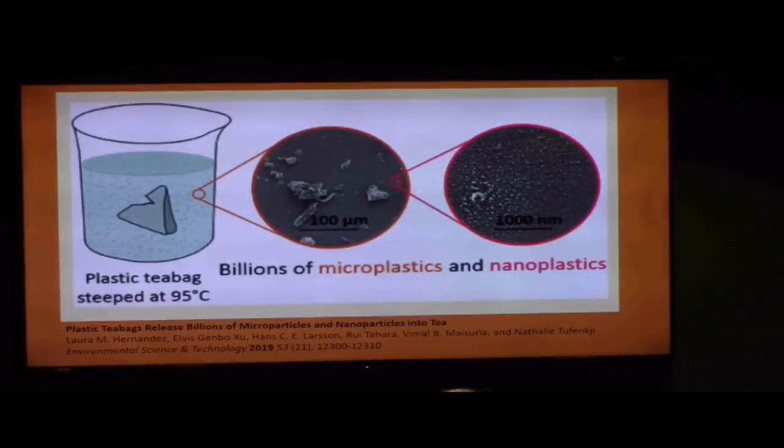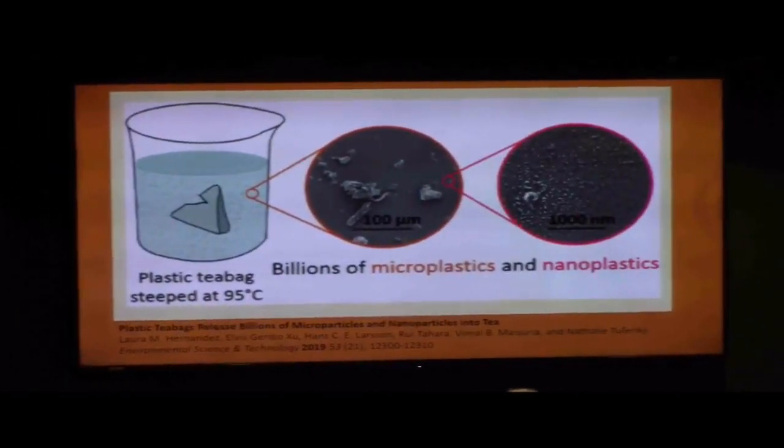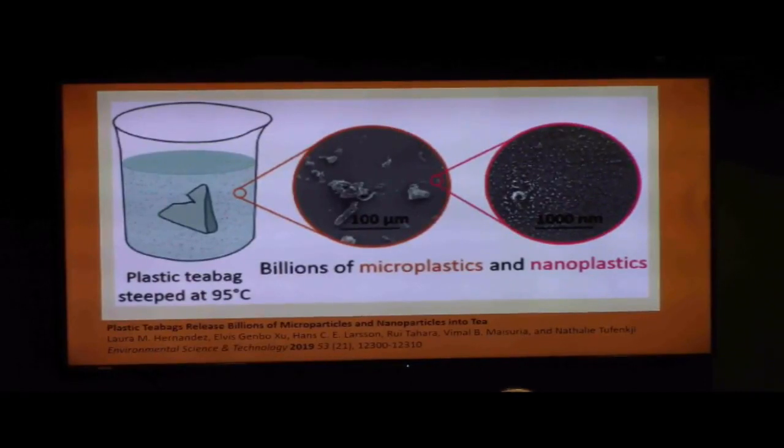This is a really interesting little tidbit. Some of these tea companies now are making tea bags out of plastic. So someone took these tea bags and took the tea out, steeped them in hot water, I think it's 95 degrees, and found that they release both micro and nanoplastics. So we've been eating these things for a long time now.